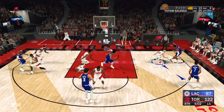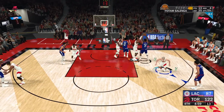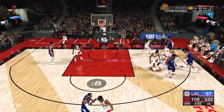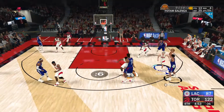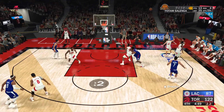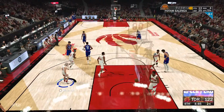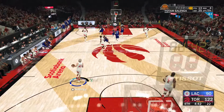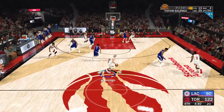The pass to Whiteside. Now the dish to Porter. Brogdon outside. They double him with Siakam. And the 3 ball is good. Coming into the league, Porter didn't have that. Now, after a ton of work, he's a long ball threat.